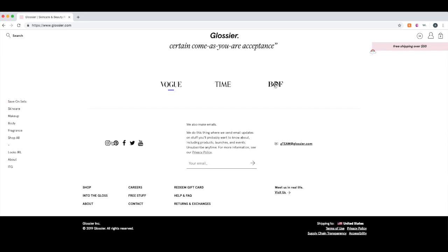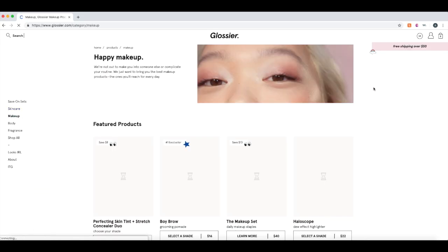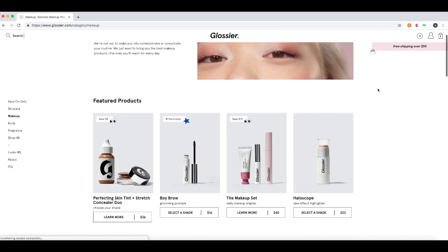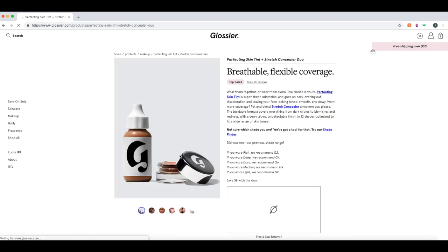Scrolling. All right, Tom, let's go to the makeup. Okay, as you can see, here are all the... Wow, my internet connection must be really slow. So you can buy some of the products together in groups and you save a little bit of money. And I did that for the things that I did purchase.